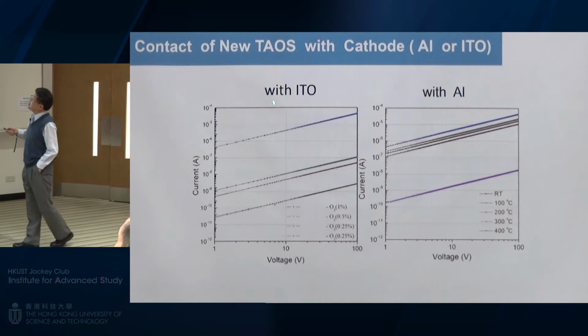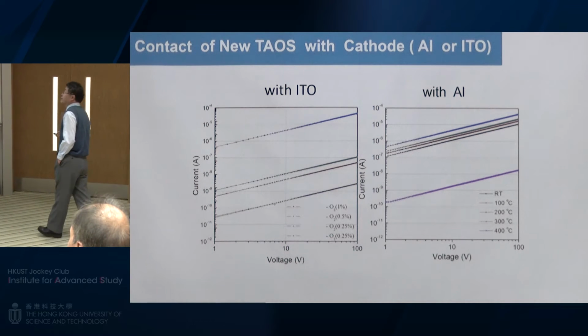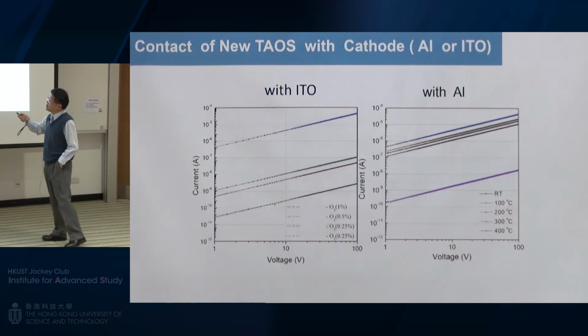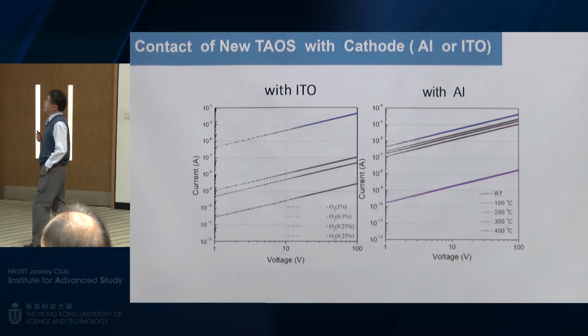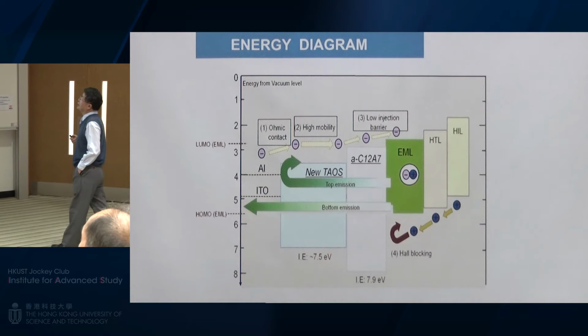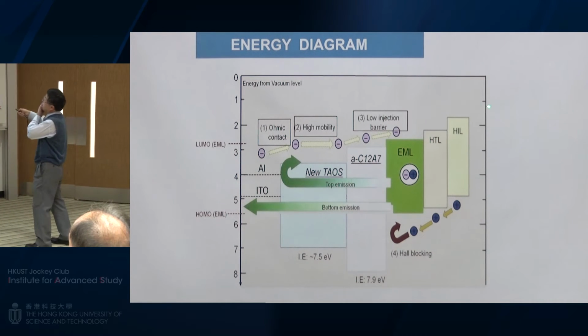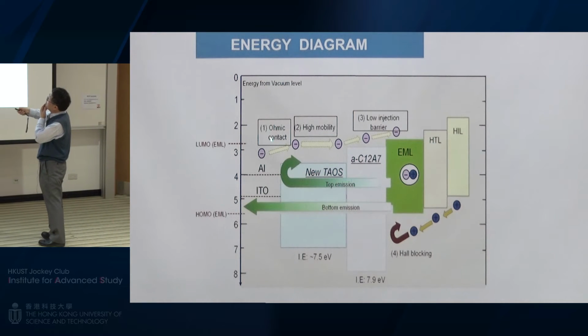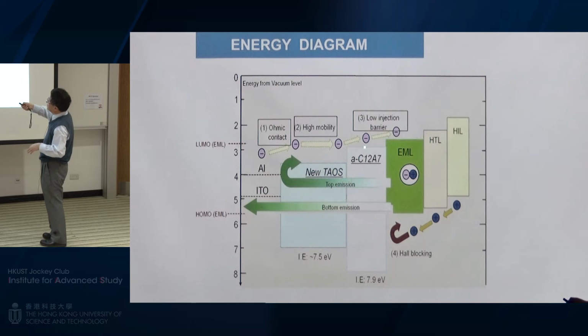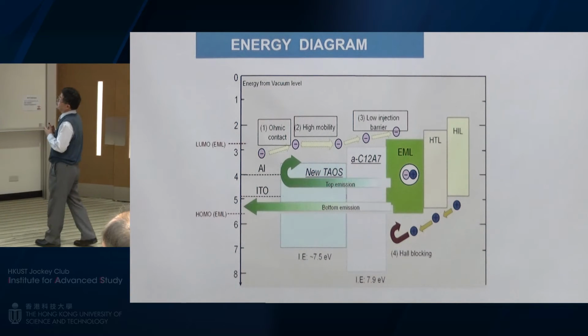Okay, so one of the interesting features of the GSO is easy formation of ohmic contact with various metals. This is ITO, this is aluminum. Okay, so irrespective of the work function of the cathode metal, this material can form ohmic contact. Okay, so this is the energy diagram of the inverted OLED structure, and this is the hole injection, electron injection is here. So ohmic contact is obtained from the cathode metal and the GSO, and this layer has high electron mobility, and C12A7 has a very low work function. And so by applying this energy diagram, we can expect an efficient inverted OLED.